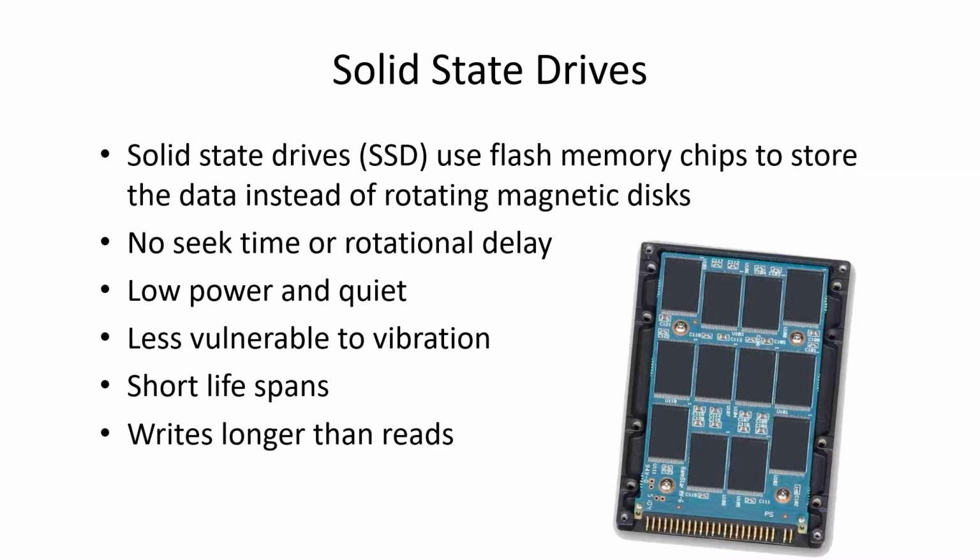Solid-state disks, or SSDs, do not have rotating magnetic disks. Instead, they just have a whole bunch of flash memory chips. The flash memory chips store the data, and they are much quieter, use far less power, and are less vulnerable to vibration. And you don't need to seek or have a rotational delay to get to the data, so you can get to any data location as quick as you want to. They tend to run much faster than any rotating disks, so there's significant improvement in performance.